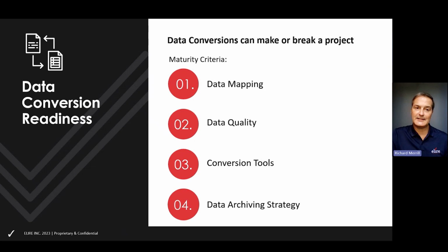The second system criteria is data conversion readiness. And this is really a very important criteria because we find that data conversions can often make or break a project. And the reason for that is it can be very tricky to move the data, as you can all imagine. Part of moving the data is understanding data mapping.